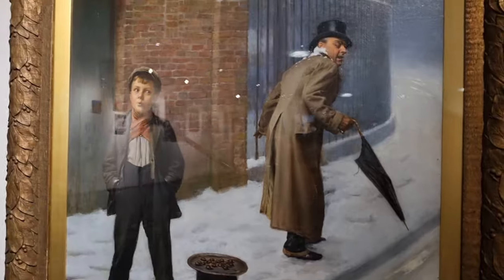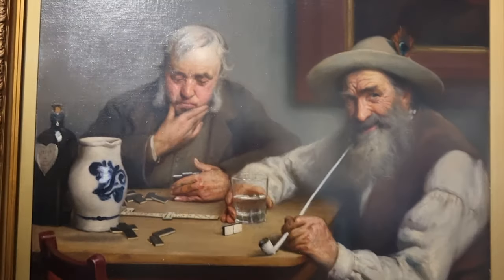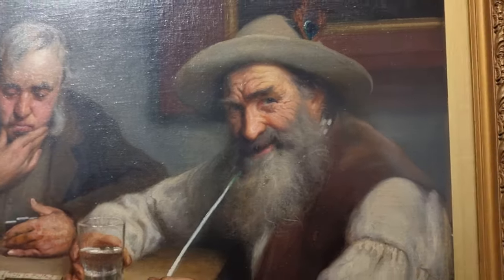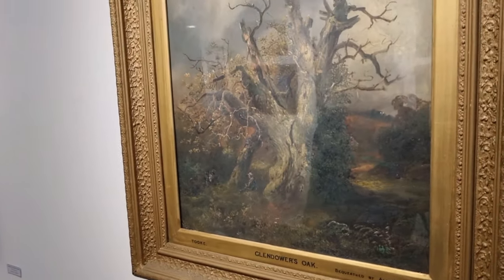Very slow, looks like Scrooge. He looks like he's just had a fart or something. He looks like Scrooge. What do you think these two are doing? Oh, he's up to something. He's got a twinkle in his eye. It's called a Glendowell's Oak.